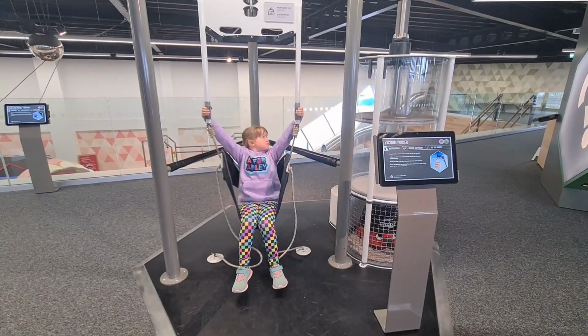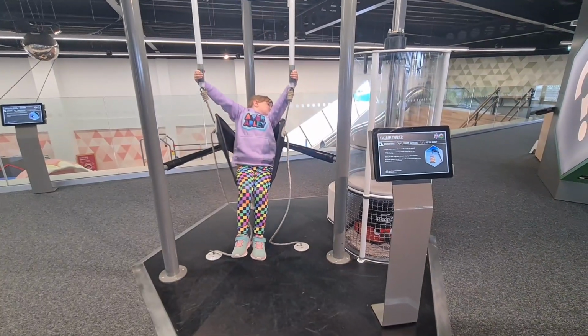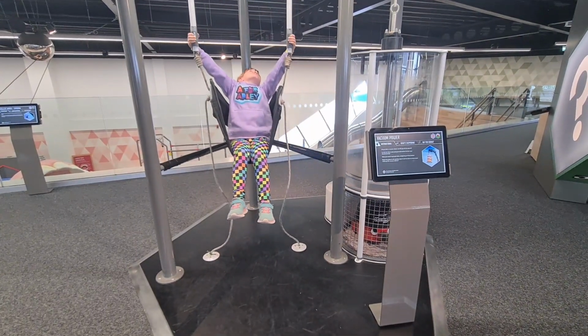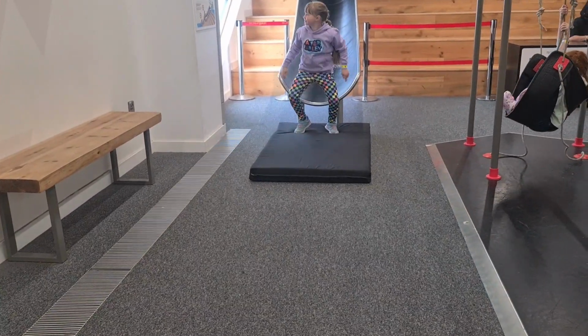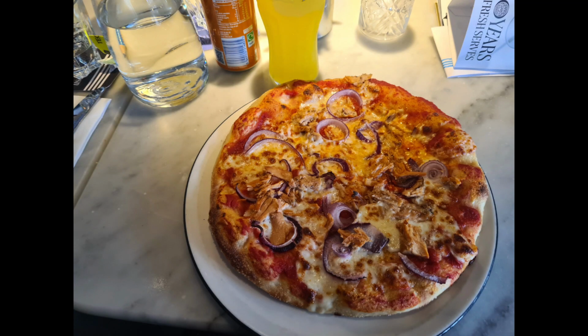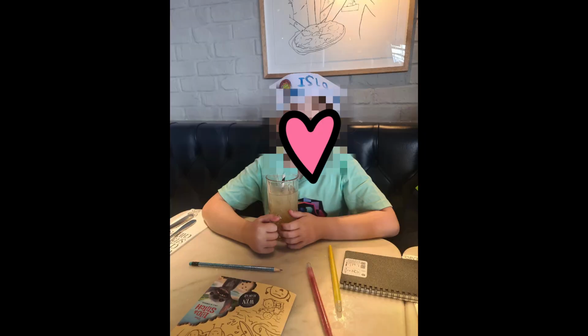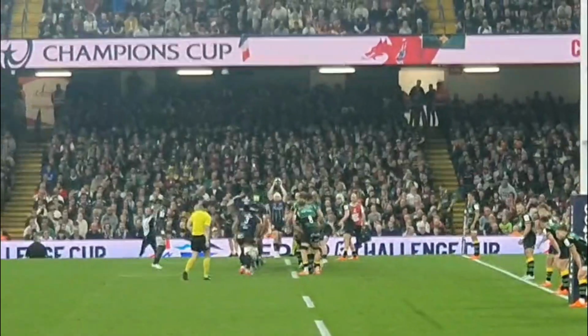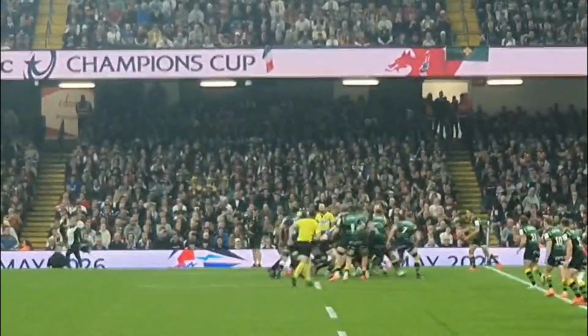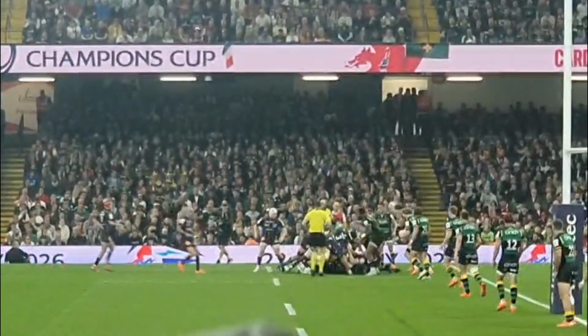We finished up at Techniquest at this point, but we could have happily spent the whole day here if we just had a break to go and get some food. You could bring your own food in and there was a little picnic area, but we decided to go to Pizza Express to grab some pizza before heading off to do the rest of our activities for the day, and it was delicious.